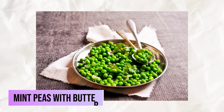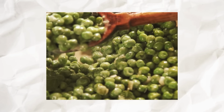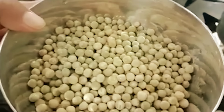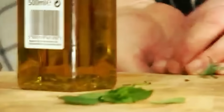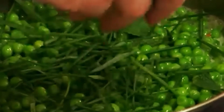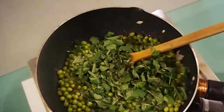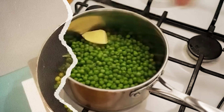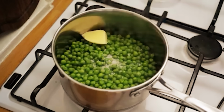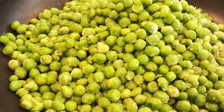Mint peas with butter were the bright green accent that added freshness to plates heavy with brown meats and beige starches. Frozen peas were cooked briefly, then tossed with butter and mint that transformed them from ordinary vegetable to something almost sophisticated. The mint provided unexpected brightness, its cool flavor cutting through rich gravies and heavy casseroles. The peas remained vibrant green, their color adding visual appeal to plates that desperately needed something fresh.